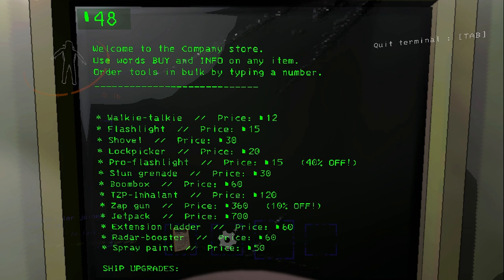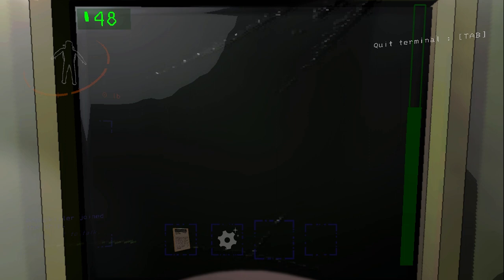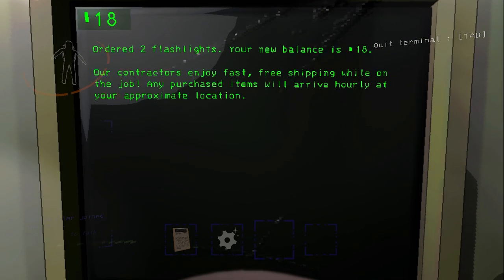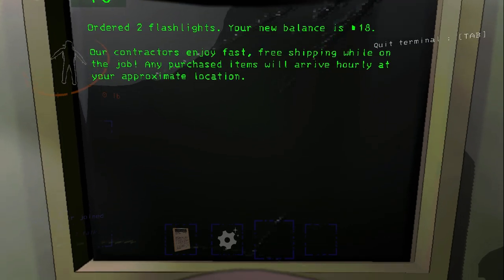Welcome to the company store. Use words buy and info on any item. Order tools in bulk by typing a number. Okay. Buy flashlight 2. You have a request to order flashlights. Amount 2. Total cost of items 30. Confirm or deny. Oh, that's almost all our money, but okay. Confirm. Your new balance is 18. Our contractors enjoy fast free shipping while on the job. Any purchased items will arrive hourly at your approximate location.